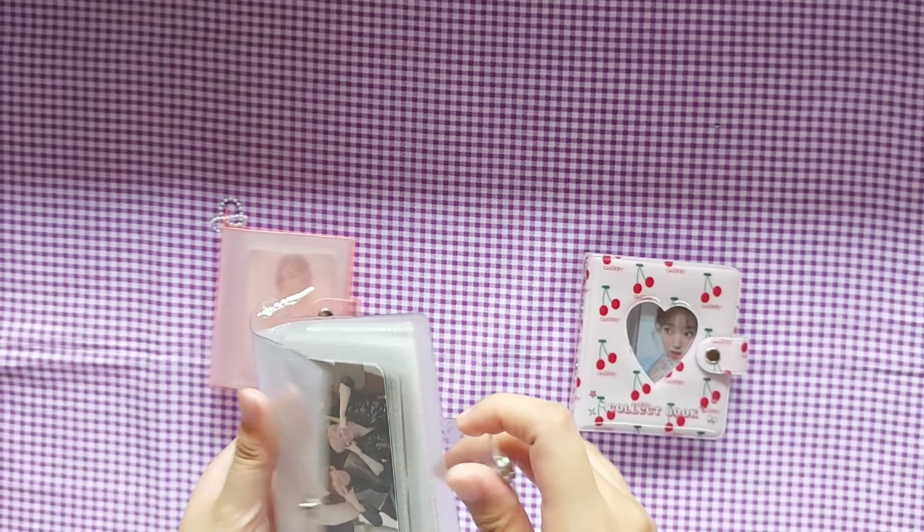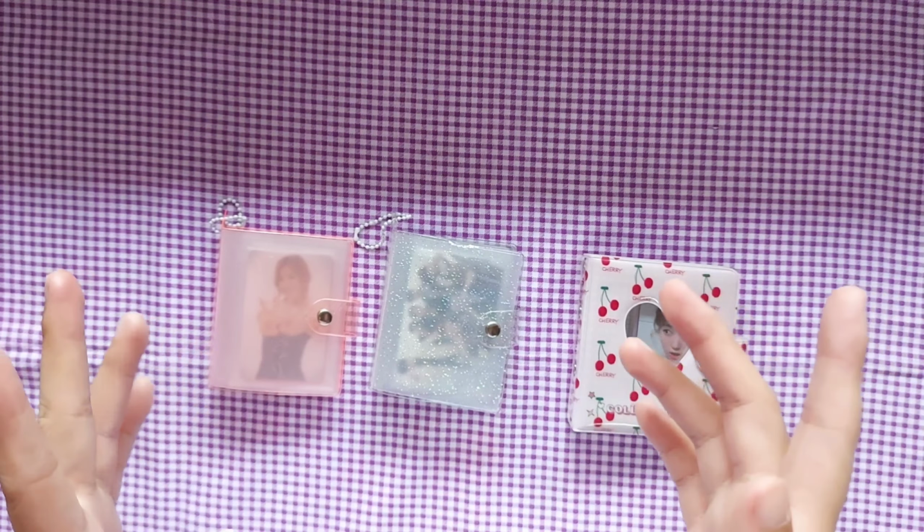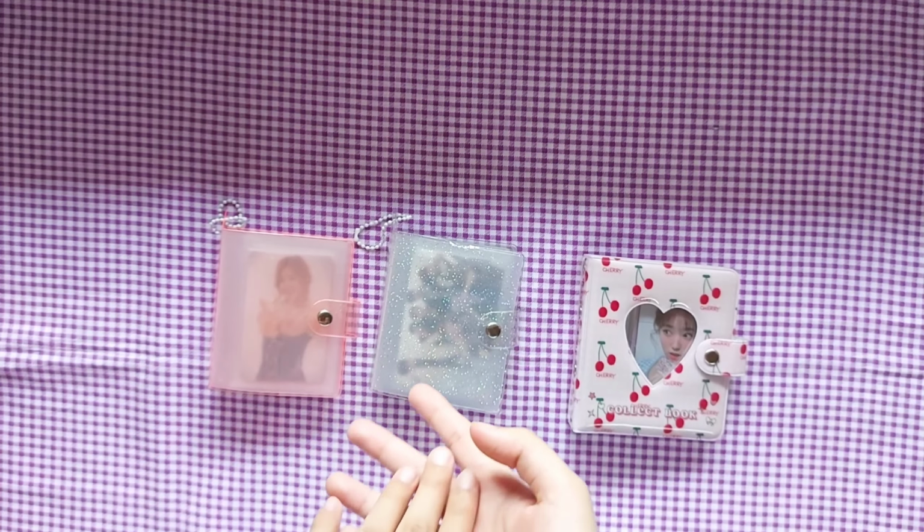So that's all for this binder and my tiny binders. So we'll move on to my A5 binders.